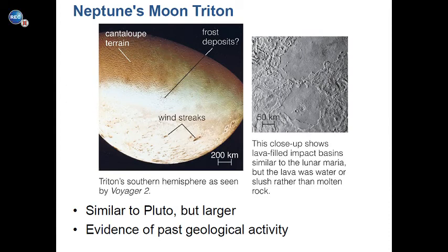It's got signs of wind erosion, wind streaking. It's got a cantaloupe terrain, which is ice that is frozen and thawed in different ways. It's similar to Pluto, but it's a fair bit larger. It's got evidence that something has filled in impact basins like lava flows. This lava is going to be water and hydrogen ices that have melted, and so they're molten as they're kind of flowing around. We think this is a captured object.